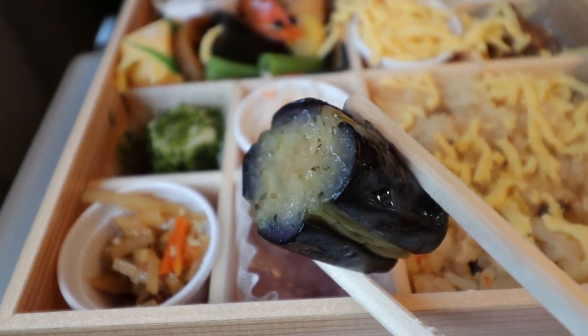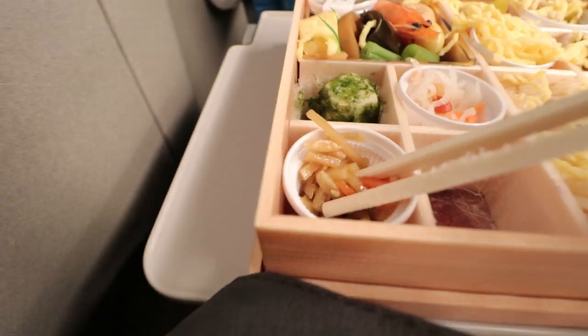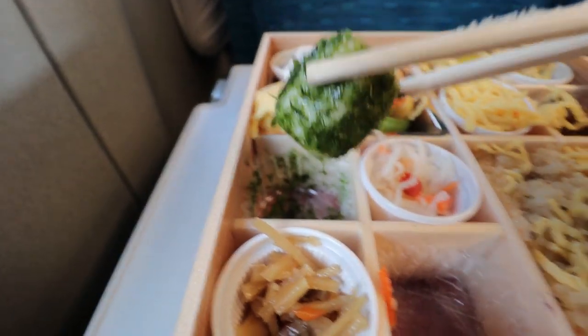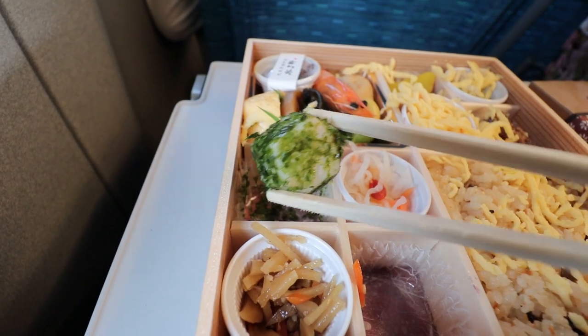First thing I went for was this eggplant. It was soft, tasted like soy sauce, and overall, pretty yummy. This one was marinated bamboo shoots. It wasn't bad. And this, well, let's give it a go. I will work on my chopstick skills, just bear with me.